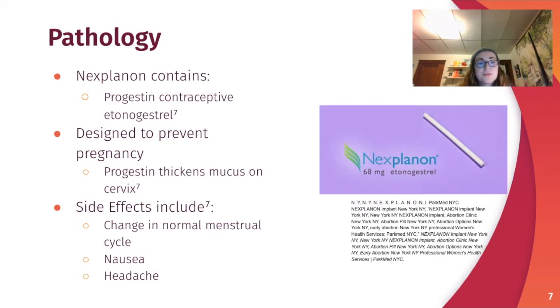Nexplanon, the only birth control of the arm in the U.S., contains the hormone etonogestrel, which is a progestin. The release rate of etonogestrel is 60 to 70 micrograms a day in weeks 5 to 6, about 35 to 45 micrograms a day at the end of the first year, and about 25 to 30 micrograms a day at the end of the third year. Progestin is most commonly used for contraceptives such as Nexplanon and is sometimes used in combination with estrogen. Some side effects from this hormone include irregular menstrual cycle, nausea, and headaches.